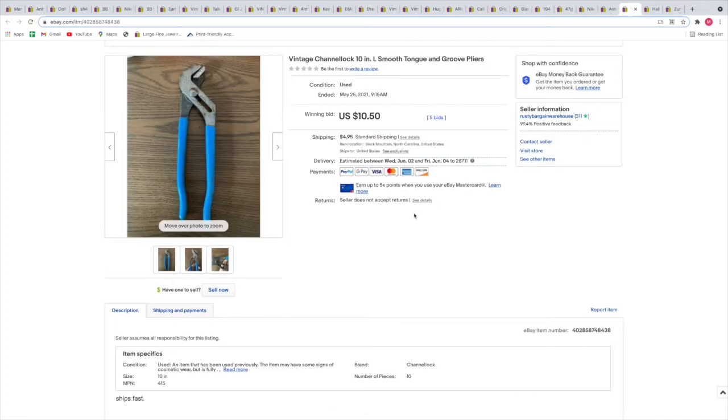Here was one of these channel lock pliers, a pair of pliers that I got at a local pawn shop that has these quite often. I never pay more than $2 for these, and the more I buy in a lot, the better a deal I get on these individually. These probably cost me between $1.75 and $2. Sold it for $10.50.